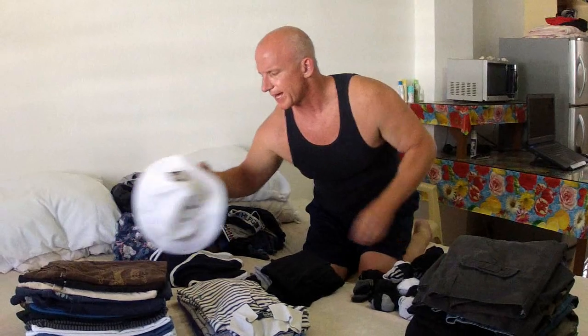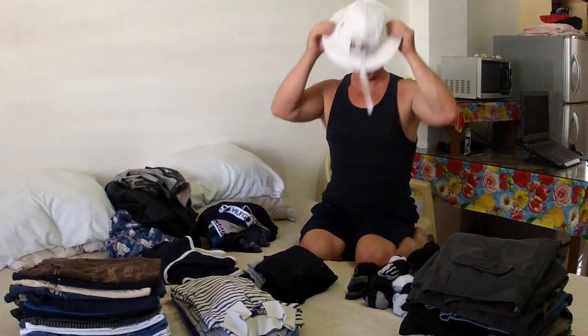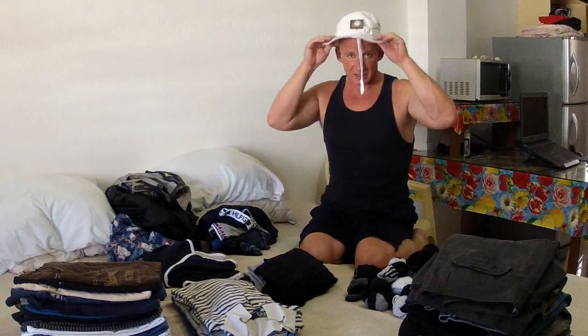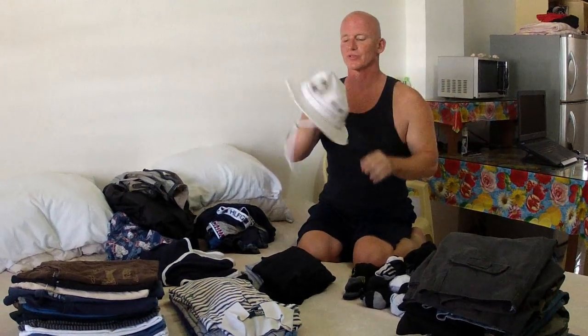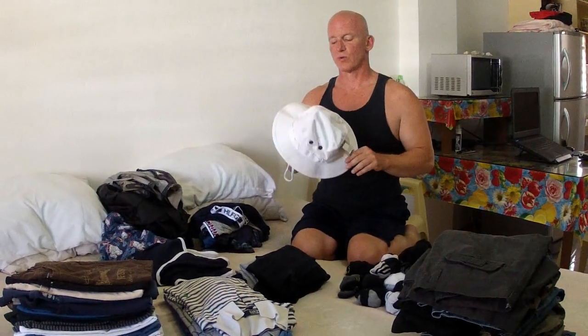I also brought a hat. Michelle's kind of stolen this hat, which is cool because when I wear it, I kind of look like a giant baby. So she has usurped this hat. Having a sun hat, having some sun protection again is very important here.